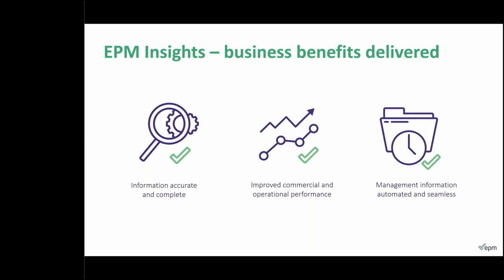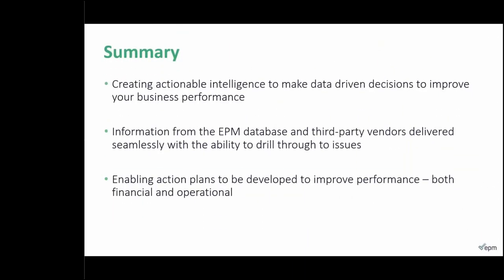And then an added benefit is the information is automated and seamless. So again, pulling together data from a range of different sources into one place, removing tasks around data manipulation and low value tasks from analysts so that they can basically spend the time where they should be, which is analyzing the data.